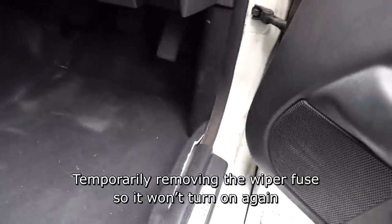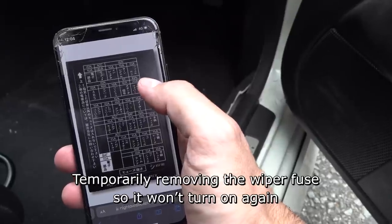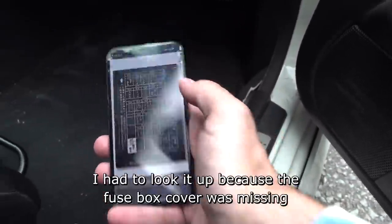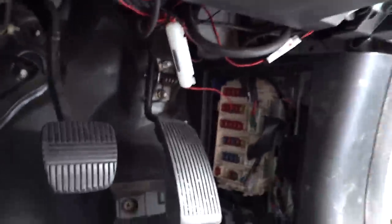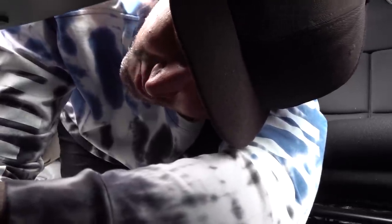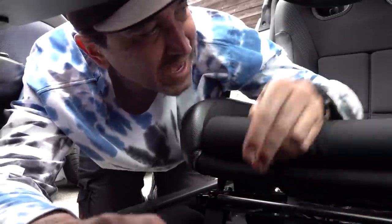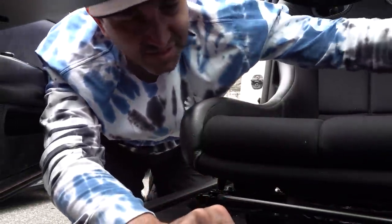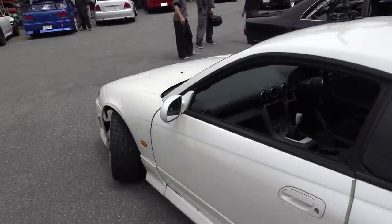All right, I just got my phone and found the front wiper. Second row, last one. Where is it? Remember in the Matrix when Trinity says, oh, I need instructions for a helicopter, and they send it to him? It's like that. Show me the fuse panel for a 2001 S15 Silvia. There we go, no problem. It's fine.